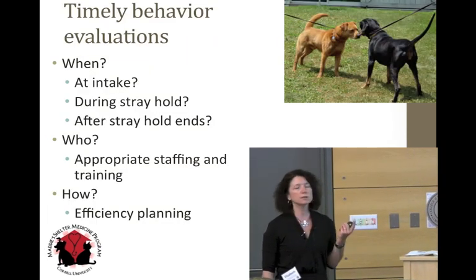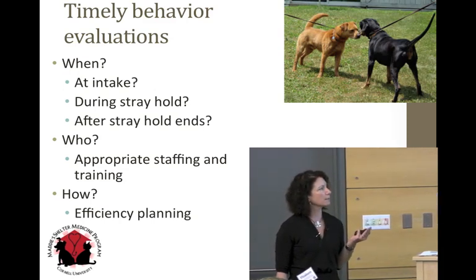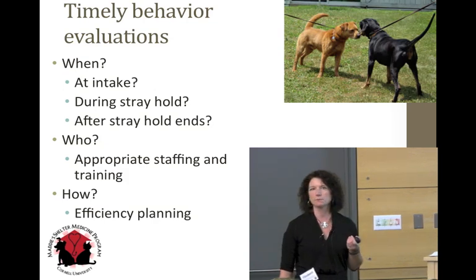Behavior evaluations, really planning their time. Sometimes getting them done during stray hold helps, and you want to make sure you have enough behavior hours, or you need to look at figuring that in.